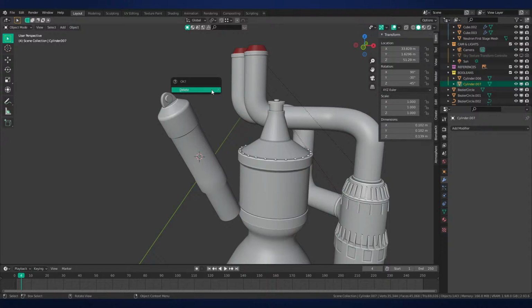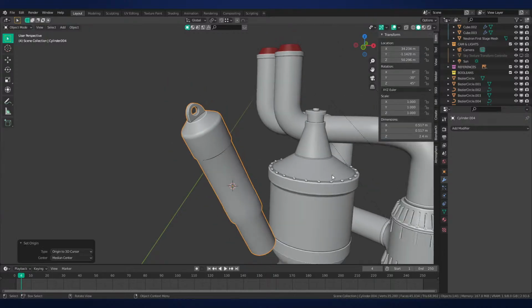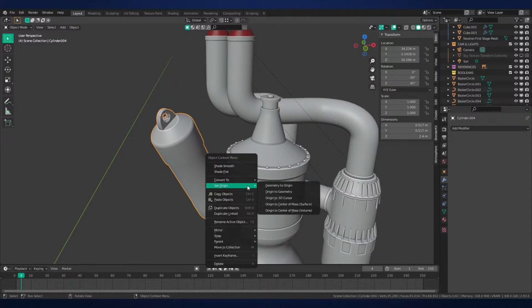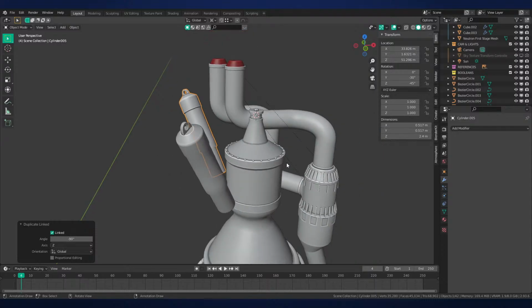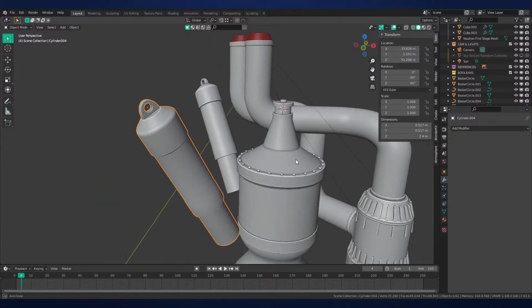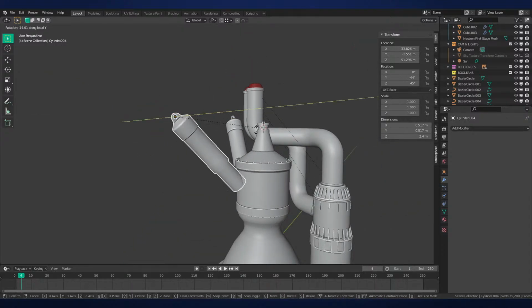Good thing about this is that I can apply this one, delete this, set the origin points up here. Oh, what? And rotate it again. Yeah. That way, when I finally decide to make it move, it'll rotate about that point.